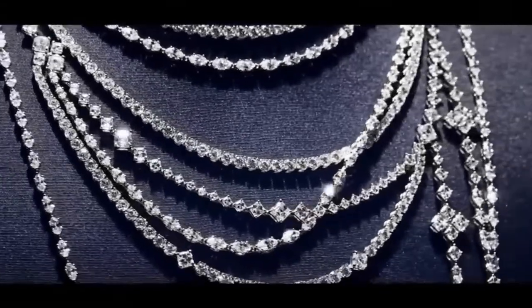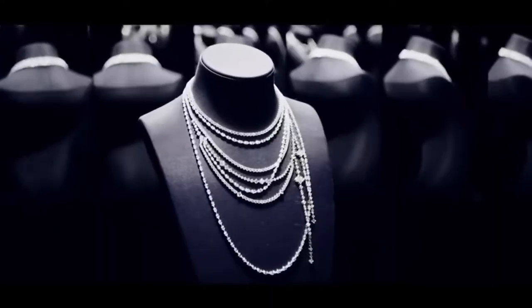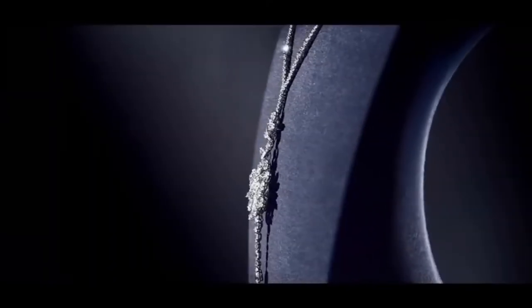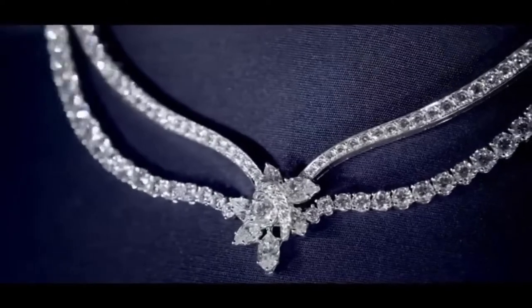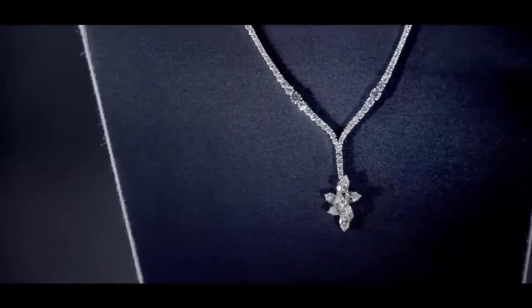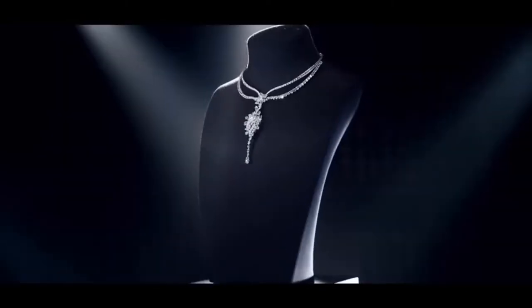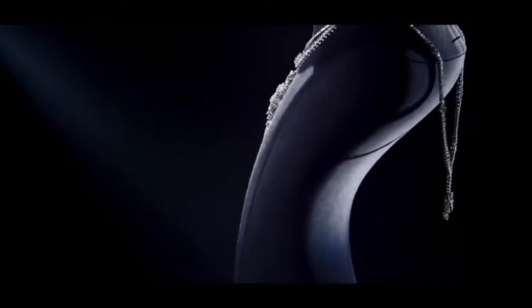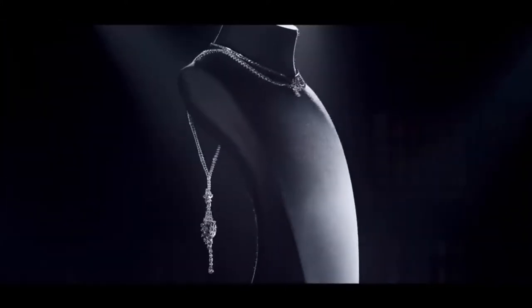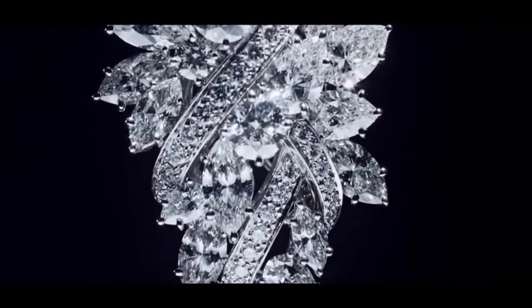Handcrafted using the finest quality diamonds, the enchanting composition of round, pear, and marquise-shaped diamonds secretly transforms into a hidden locket, keeping one's most precious treasures close to the heart. 530 marquise, pear-shaped and round brilliant diamonds weighing a total of approximately 81.85 carats, set in platinum. This unique fine jewelry design can be worn as a sautoir, a three-row necklace, or as a backdrop pendant.